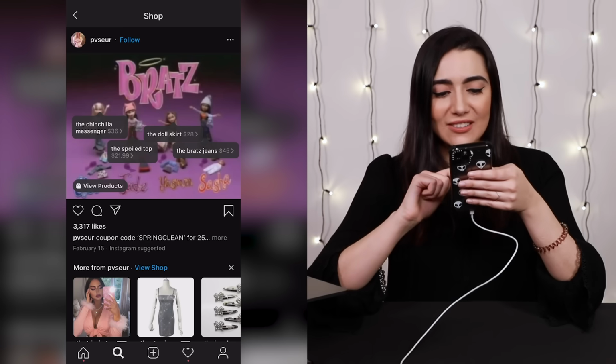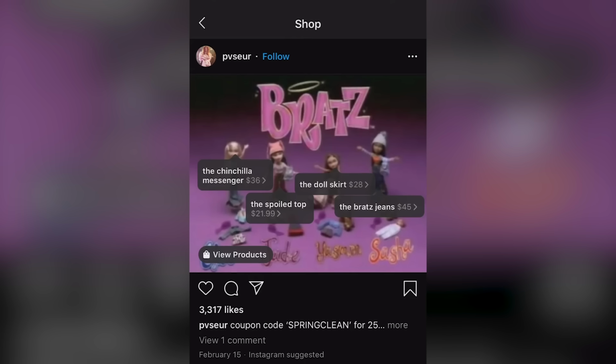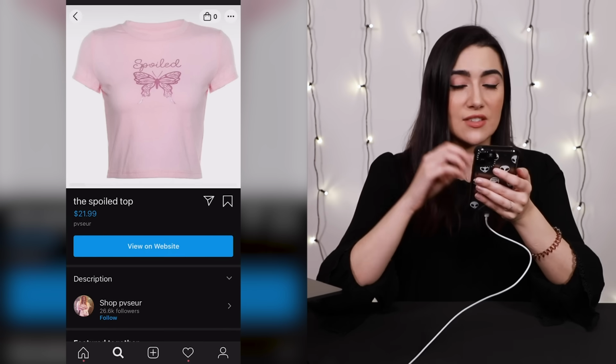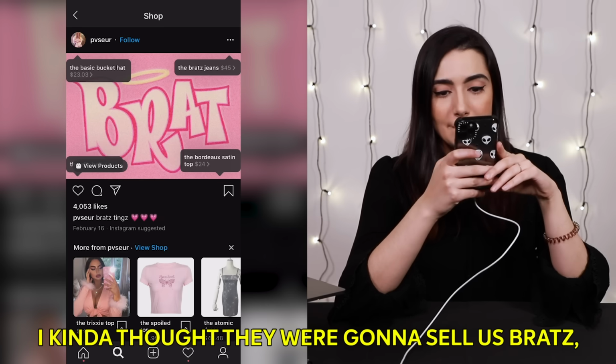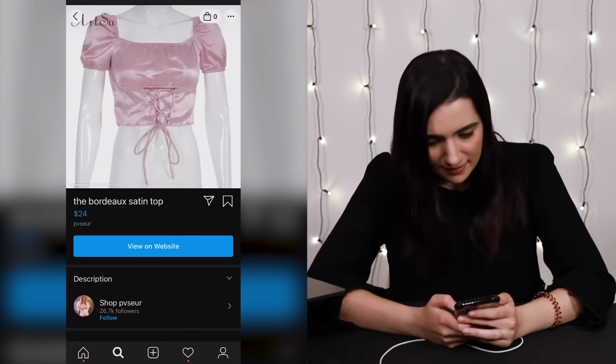It's a post about Bratz, which obviously drew me in as a Bratz lover. And then tries to sell you nostalgia bait clothing. This is the shirt they're trying to sell me because a lot of these listings are redirecting to this spoiled top. And though their catfishing was a hair annoying, I kind of thought they were going to sell us Bratz, so I'm a little disappointed. Oh my god, this brand keeps doing this!